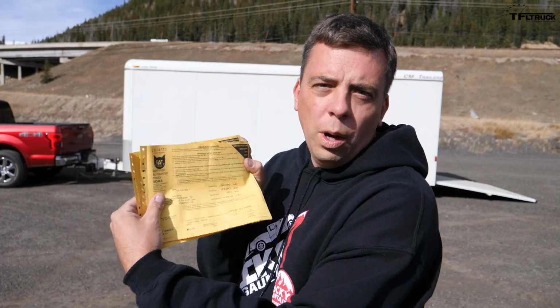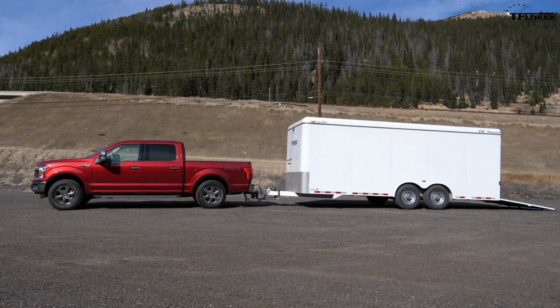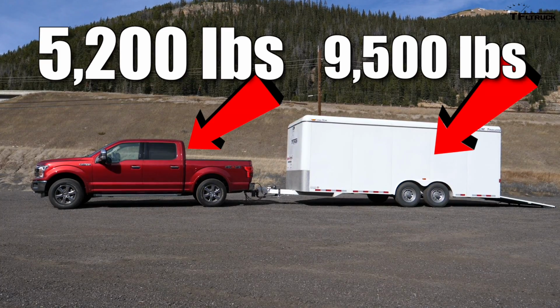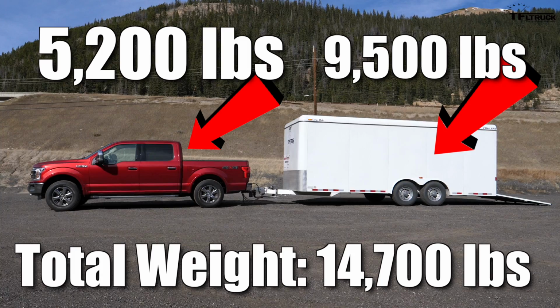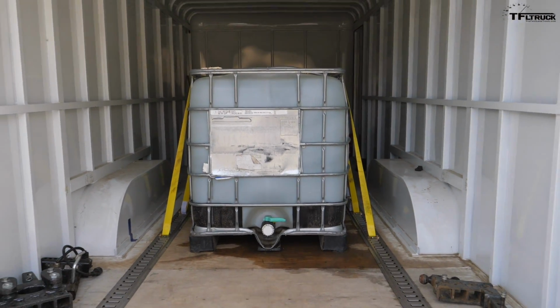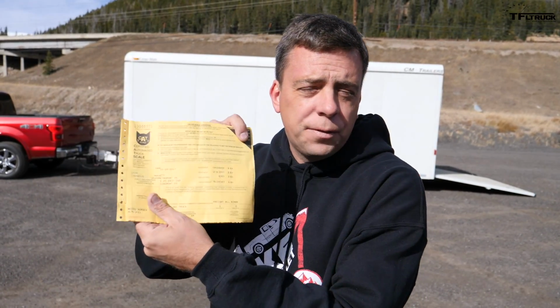We weigh our trucks and trailers every single time because we want to make sure we're staying within proper weight limits and also proper tongue weight. We're using about 10% on the tongue, which is about 1,000 pounds in this case. No matter which truck we're testing, it's always heavier on the scales than what I think it is. So this is very important.